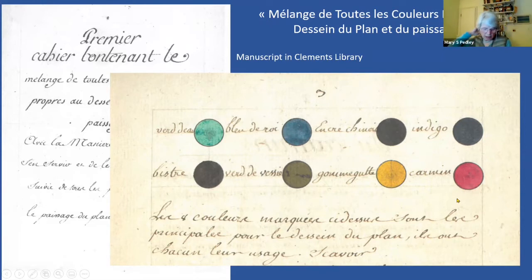One problem that engineers had in North America, because it was a very long way from France, about 2,700 miles, is actually having all of these colors available. And sometimes we see maps that really only use 1 or 2 colors. And I think that's more because of lack of availability than it is from neglect.